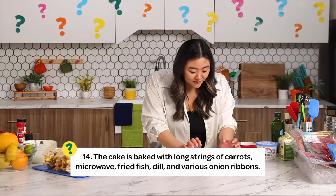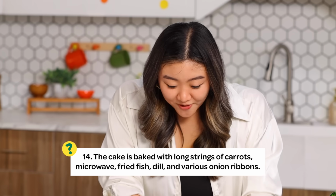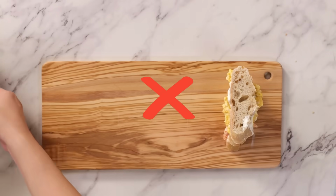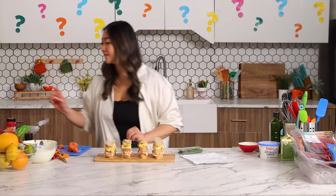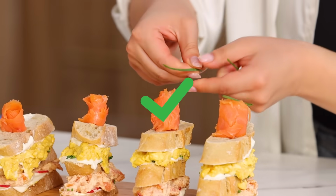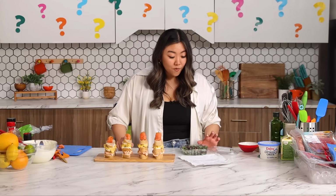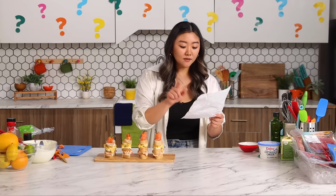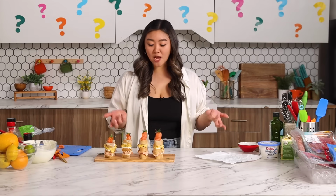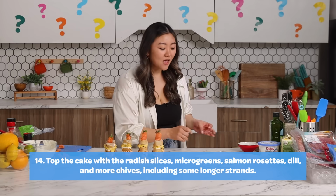They look so cute. Step 14. The cake is baked with long strings of carrots, microwave, fried fish, dill, and various onion ribbons. I think that the cake is baked means cake is served. So first I am going to plate my candy boxes. Long strings of carrots. You know what, I'll do chives, but then I feel like the roses should go on first. So I'm gonna put the roses on. Long strings of carrots, that's probably correct. Okay, what's next? Microwave is microgreens. I think my fried fish is my salmon rose. Dill, I actually think it might be dill. Okay, little piece of dill and various onion ribbons. I would have guessed chives, but because I already did one long thing of chives, I will just skip that.